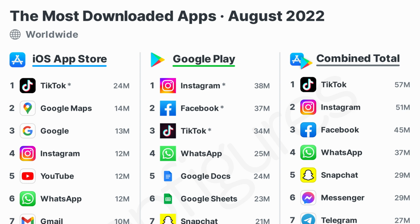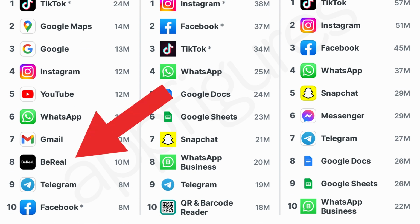BeReal, the number one app in the App Store since the end of July, came in at number 8 with 10 million new downloads, but only on the App Store side. Although it's really popular, BeReal isn't nearly as popular on Google Play as it is on the App Store. Speaking of Google Play, an unknown QR code scanner snuck into the last place on the Google Play list. Keep in mind, most if not all Android devices can read QR codes natively through the camera app, so this is an interesting one to see making the list.